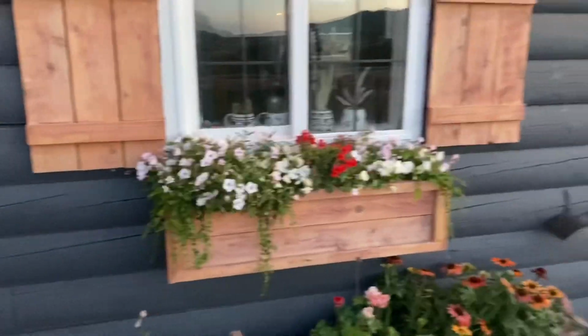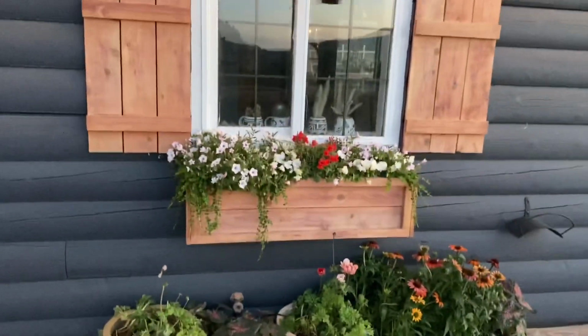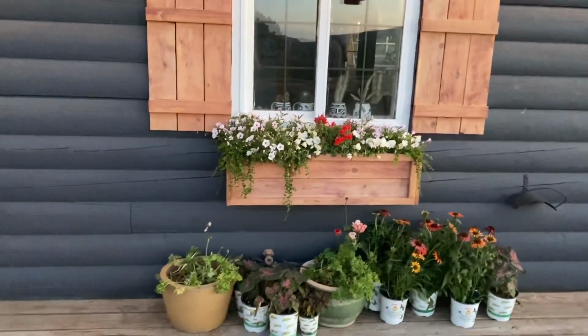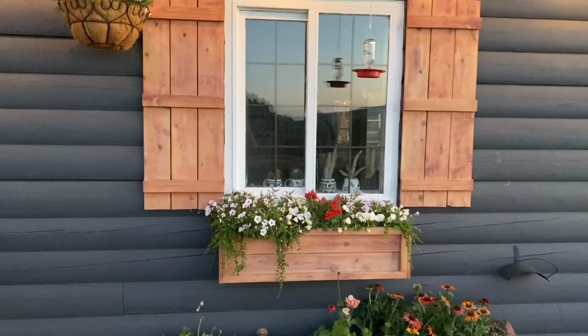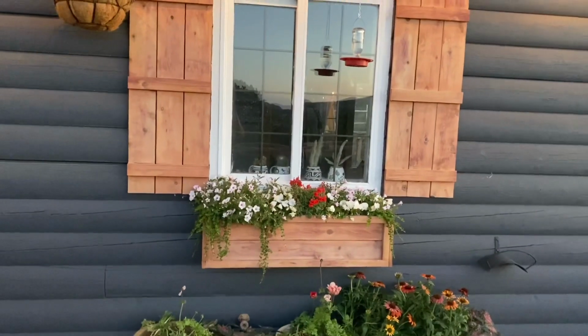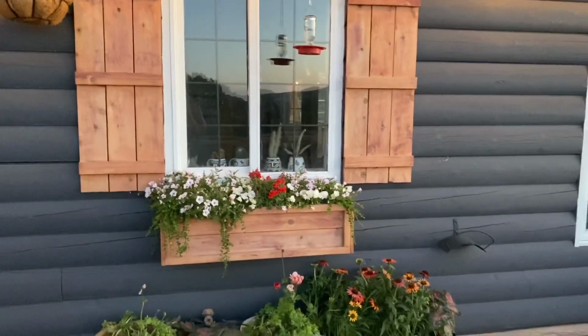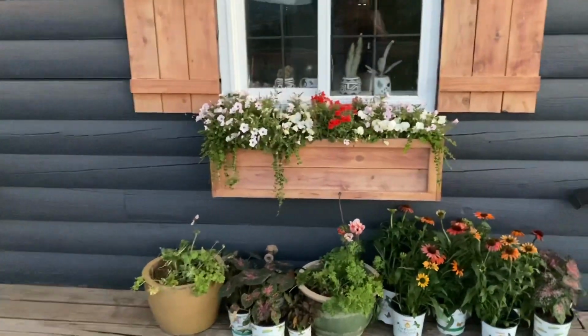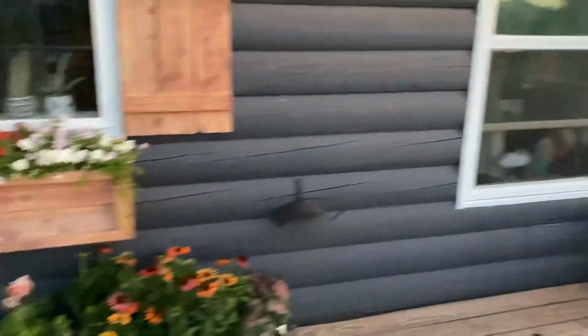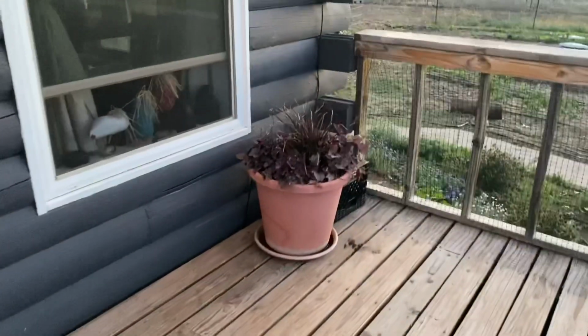But just look at how gorgeous this window box is. Creeping Jenny is about one of my favorite trailers. It's just not fussy. It's easy to grow. It looks gorgeous. People put it around their ponds and it can flush into the ponds, and it's a perennial, so you can leave it in your window box or your pots until next year and enjoy it.